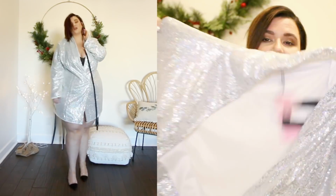Like, this is the epitome of rock star dress. I love this. I love how it's slightly oversized. I love that it gives you just the right amount of leg. I feel like I'm covered in the back. I'm not too worried about it.